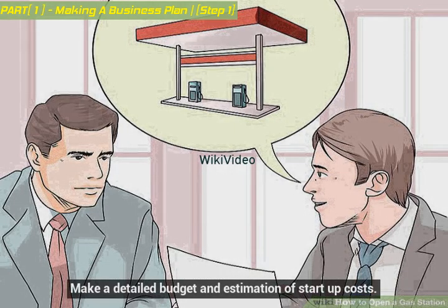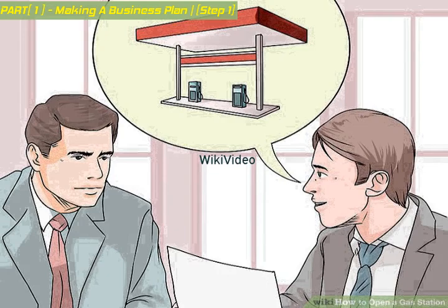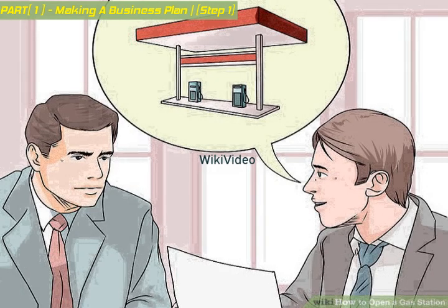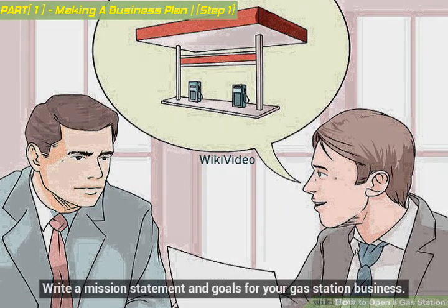Make a detailed budget and estimation of startup costs. For this section you will need to include costs on how much the property will cost, how much you will need to run the day-to-day operations, costs of gas contracts and franchise fees, etc. Write a mission statement and goals for your gas station business.